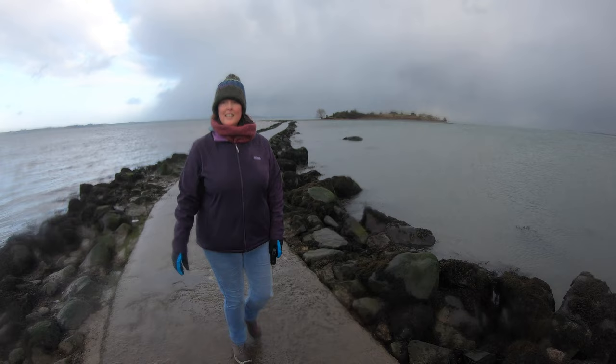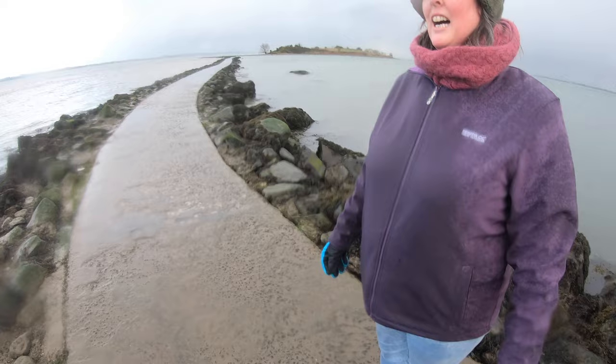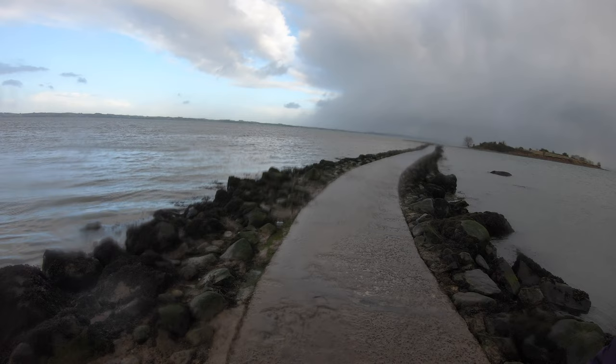That was a bit crazy there. Just as we got to the start of the causeway, the weather just took a mad turn for the worse and we got drenched by the rain. And literally at the end, we thought the water was going to start coming over the causeway. But luckily, it's coming in.